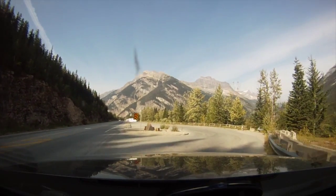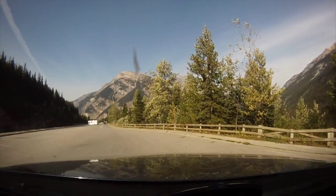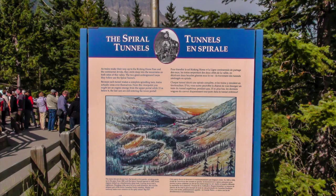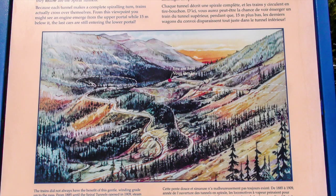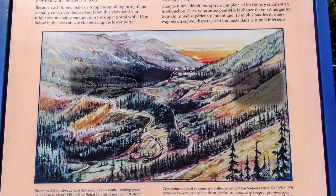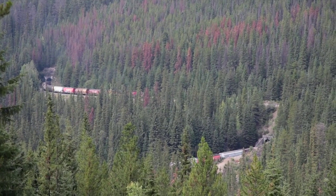Spiral tunnels were completed in 1909. They were built to reduce the original railroad grade, which was 4.5%, the steepest of any in North America, down to a much safer 2.2% grade. Here we're depicting a train traveling up the grade. The train enters the tunnel, turns around, and comes back out over the top of the tracks that it went on, crosses the highway, and does a similar maneuver on the other side.